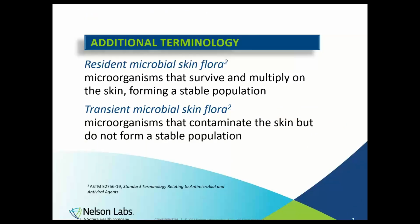Other terms that we use are resident microbial skin flora. These are the microorganisms that survive and multiply on the skin, forming a stable population. Transient microbial skin flora are microorganisms that contaminate the skin but do not form a stable population.